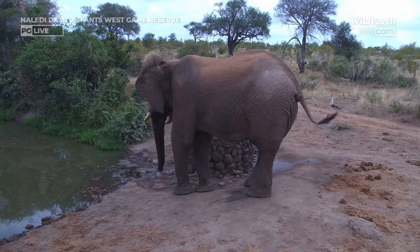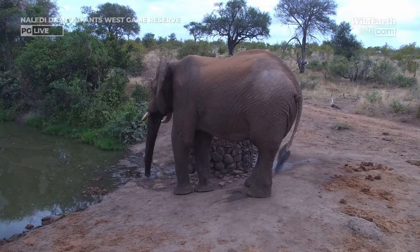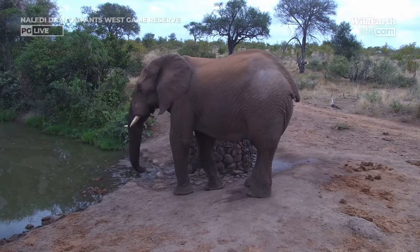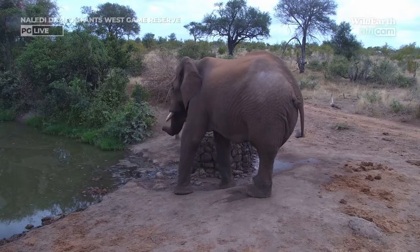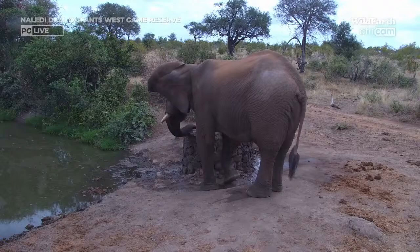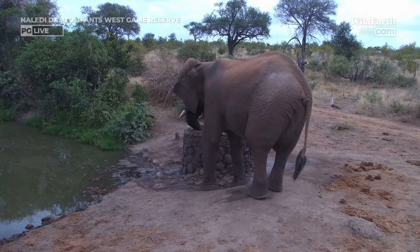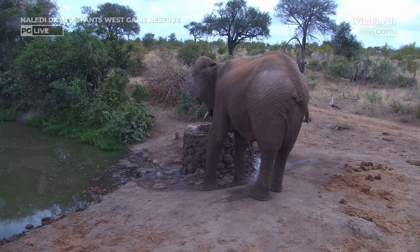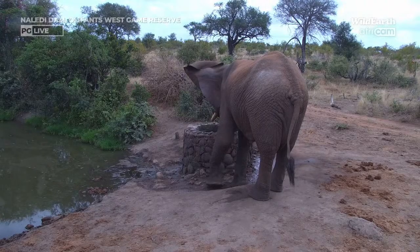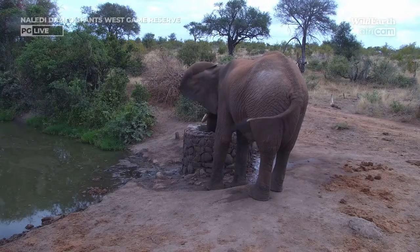Fights can be pretty serious. I've certainly seen chips of ivory knocked right off. And occasionally, on slightly rarer occasions, bulls can even inflict fatal wounds on one another. So the fighting really can be pretty ferocious. And again, that's all in pursuit of the right to mate with females.